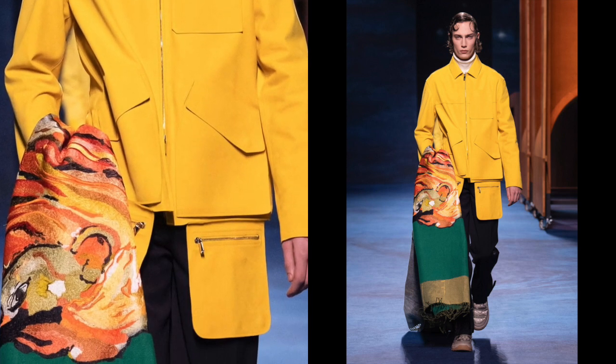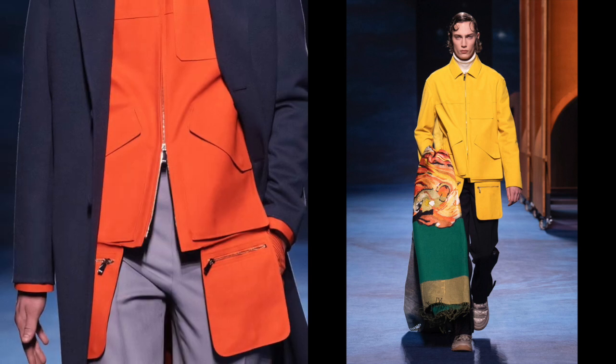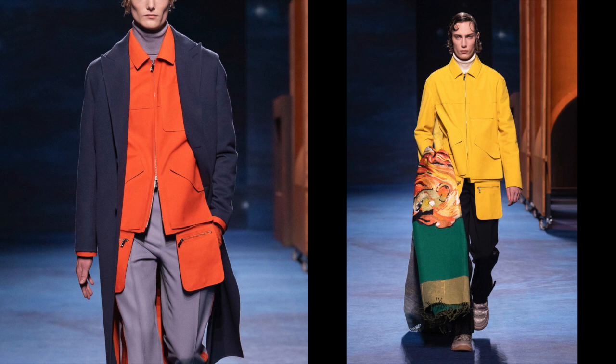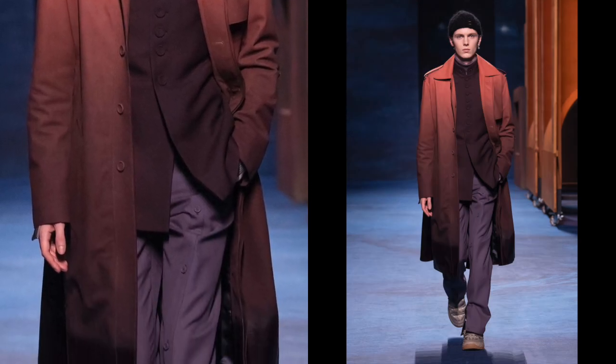The giant scarf or stole here looks like it's also hand embroidered, so you can see the details, and definitely I think this is probably another piece that's likely made to order. And this silhouette with the pockets exposed under the jackets also in a different look but in orange. The color of this jacket is nice with the ombre effect.